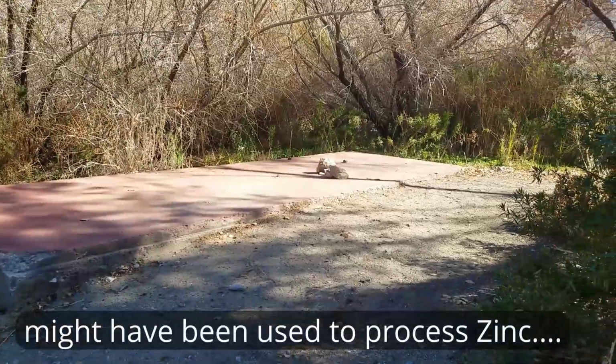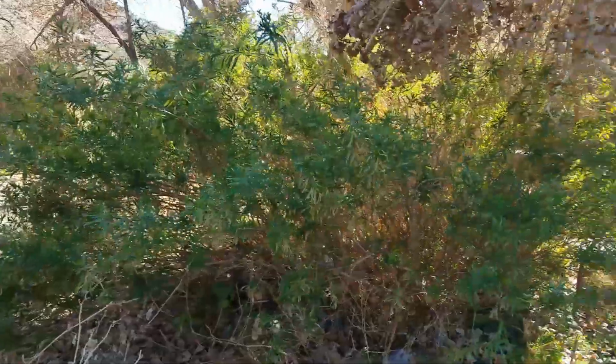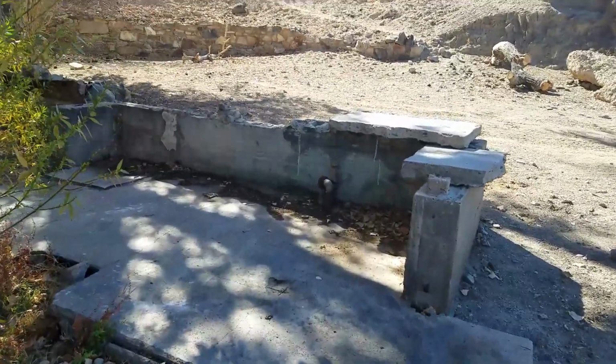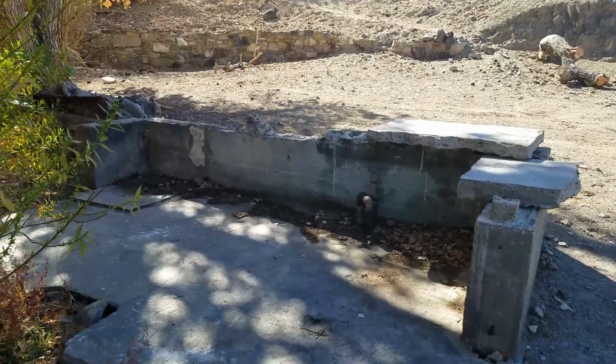Was that a front porch? I don't know. There's some plumbing right there. That almost looks like bathroom plumbing. Huh.